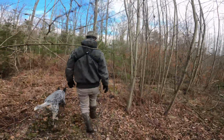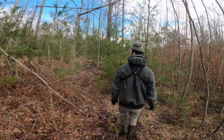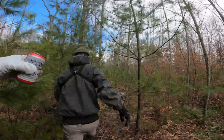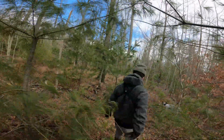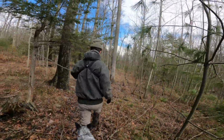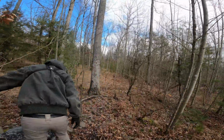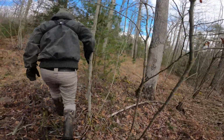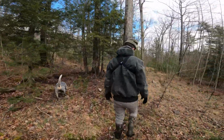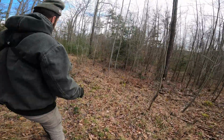But I think the way the wind blows normally up here, this is too far up. This is just a travel corridor. You get a little bit further up here where it drops down in. The wind's usually blowing from my back in front of me towards Chris. So I think you get up over this knoll down in on that bench, and then bucks will be just a little bit below that bench so they can still smell.